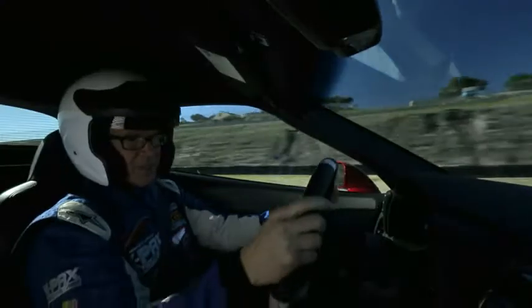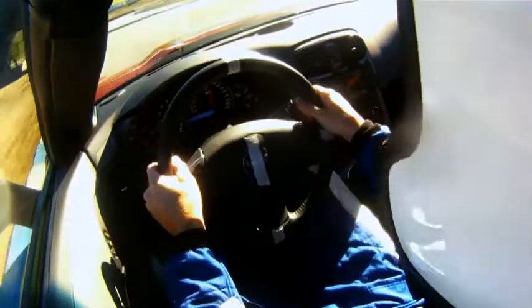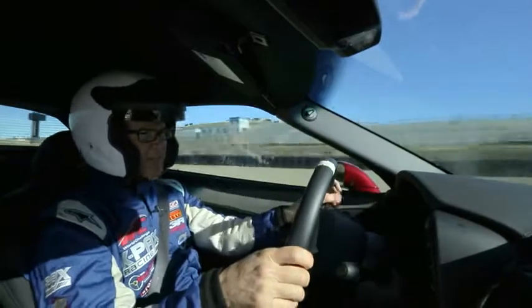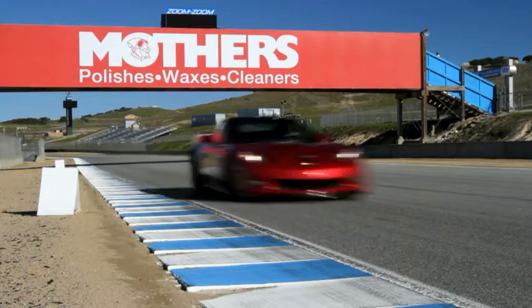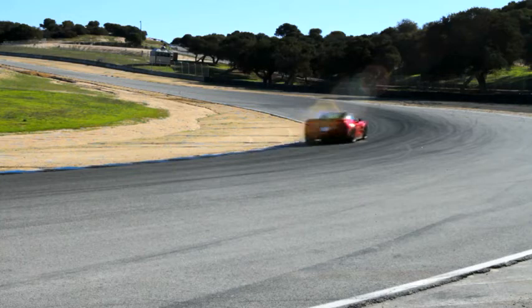But you can miss that shift to third gear. It's not as accurate a shifter. Off of turn 3, Corvette puts the power down well, partially I think because it's softer. You can tell it's a more compliant suspension. Ripping up towards turn 5, over 120, tremendous braking capability. A little bit of dive, but great braking capability.